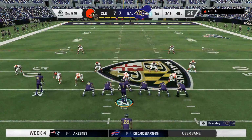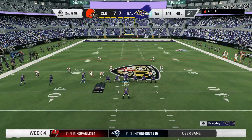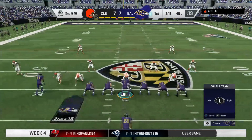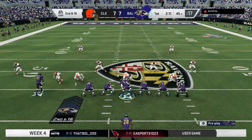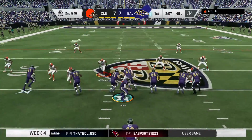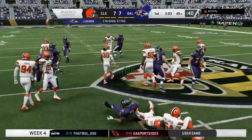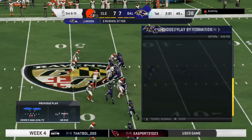Protection certainly going to need to be a bit better here on 2nd and 16. Hey, check 24. Check 20. Now Joe Mixon, and down he goes at the 49, a 3-yard pickup.